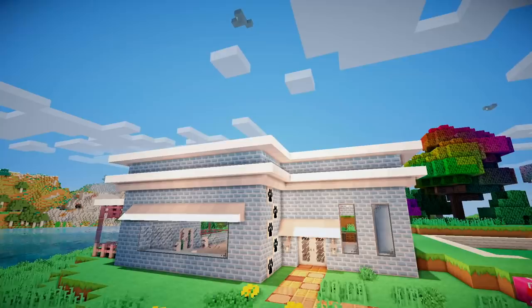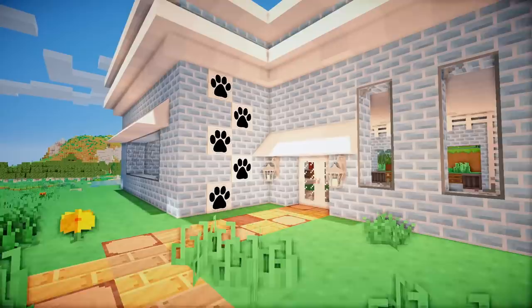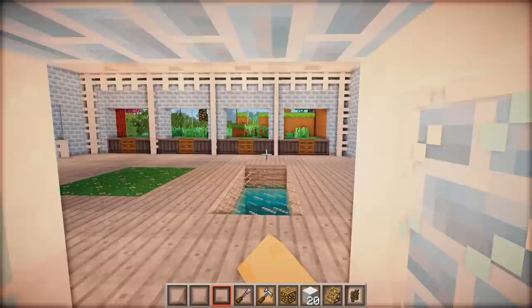Pet store. Like I always say, I think it's really cute. I need to find a new word, but I do really like this building. I put little paw prints on the side so that when you're walking past, you know it's a pet store. And I want to show you my ideas for the inside of this place.